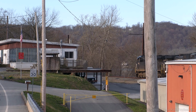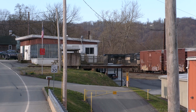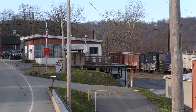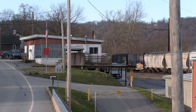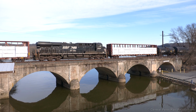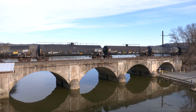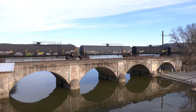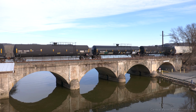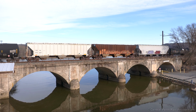A GE AC-44C6M and a Dash 9 that will someday be rebuilt into one lead the train over Peckway Creek and under some remaining catenary poles. I was surprised to see the DPU only 24 cars back, which was probably due to a large head-end set-off at Enola Yard that originated with the train in Conway Yard west of Pittsburgh.